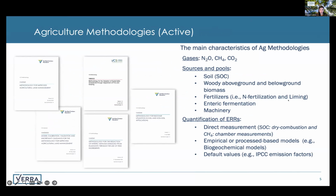So the quantification approach of emission reductions and removals of these methodologies basically uses direct measurements. For example, for soil organic carbon, it's dry combustion, and for CH4 flux, we use chamber measurements. It also allows the use of empirical or process-based models, for example, biogeochemical models. And when none of those is possible, you can also use default values, for example, IPCC default factors. But we know that all these approaches also impose some challenges in terms of cost, time, and reliability. And we know also that recent advances have been made to estimate these variables through remote sensing combined with sophisticated analytical methods, for example, machine learning or artificial intelligence.